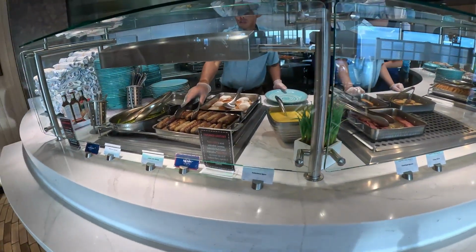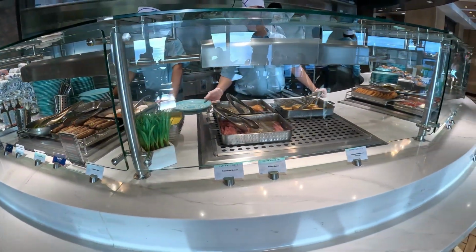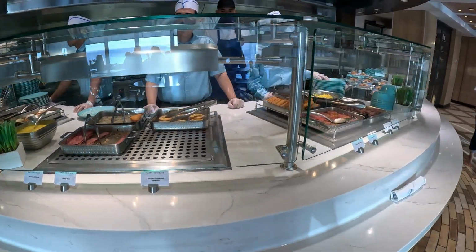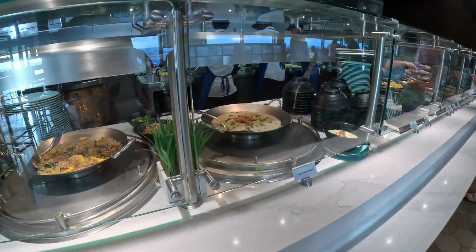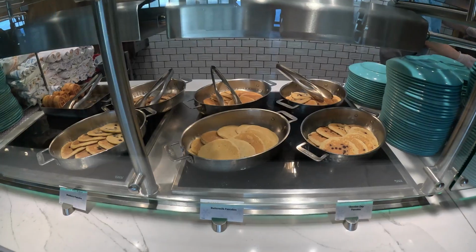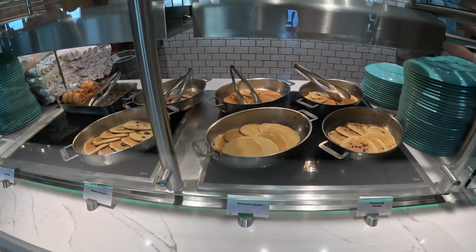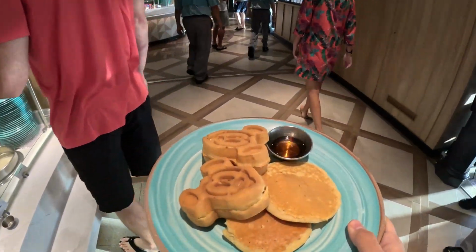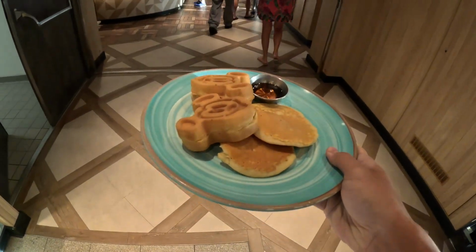Here are some of the breakfast options. You'll just ask one of the servers behind the desk what you want and they will prepare it and give it to you. I'm getting pancakes and Mickey waffles. They will also give you maple syrup if you want it.